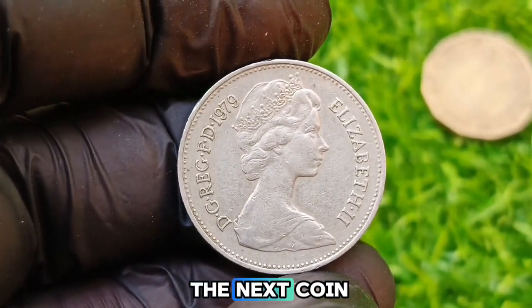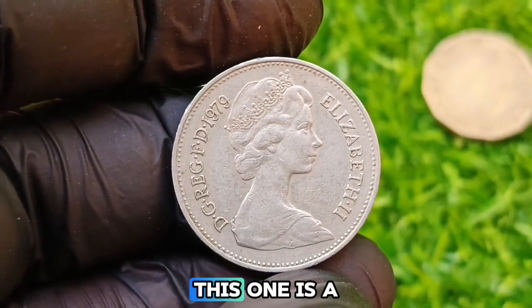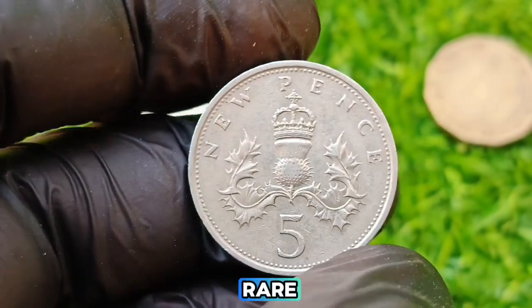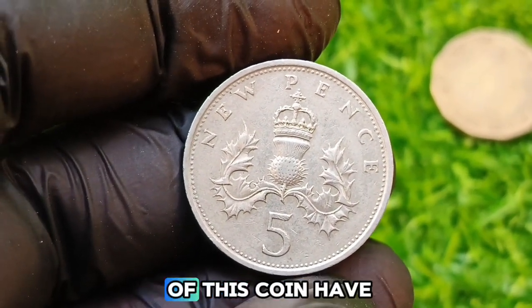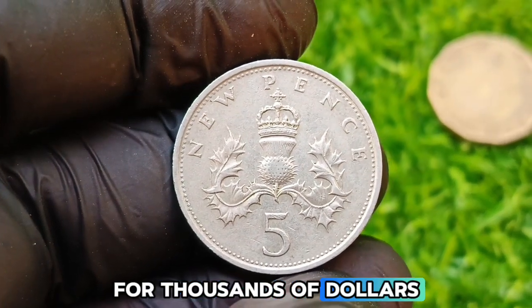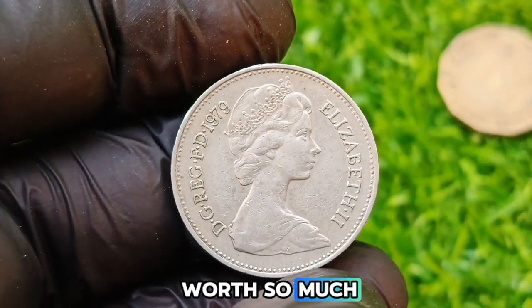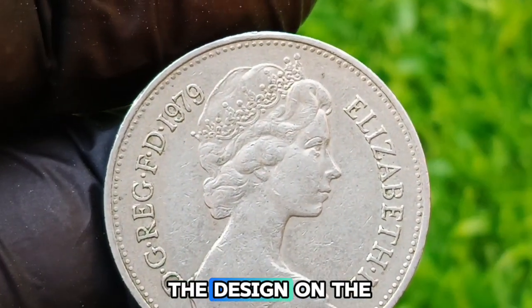Let's move on to the next coin, the 1979 5 new pence coin. This one is a bit more modern compared to the others we've talked about, but it's still considered rare and valuable by many collectors. In fact, some versions of this coin have sold for thousands of dollars. But why would a coin from 1979 be worth so much? Let's find out. First, let's look at the design.